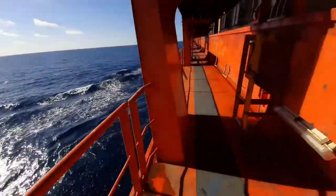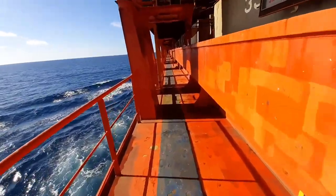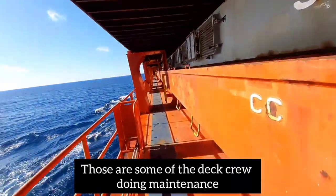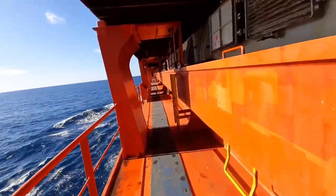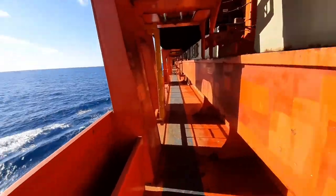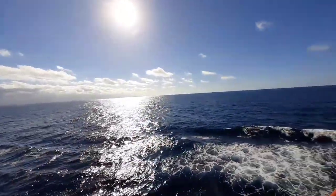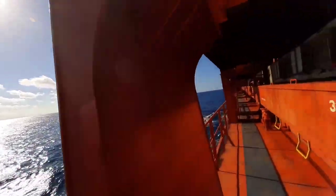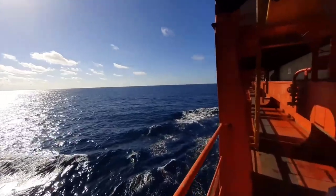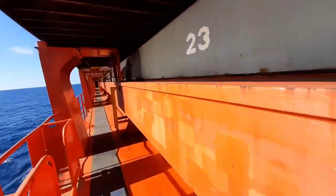Traffic. Okay, ikot muna, ikot. Okay. Yung mga crew, underway, may maintenance sila. Because this is our only chance na pag-maintenance pag maganda rin panahon. So, right now, napakaganda ng weather. Napakalinaw. So, bay 23, bay 22.